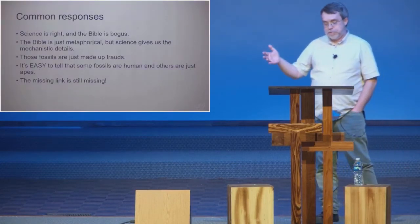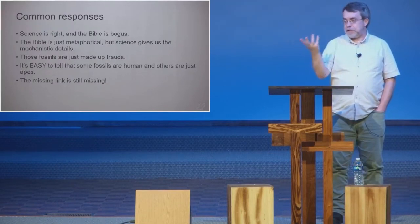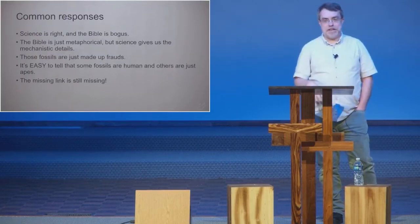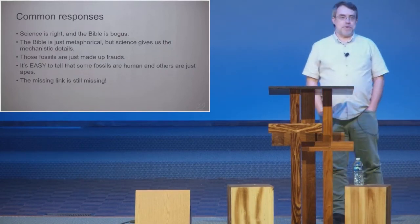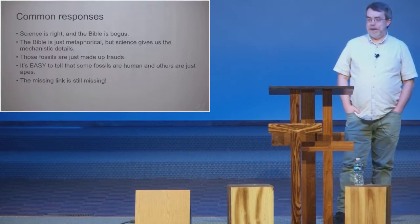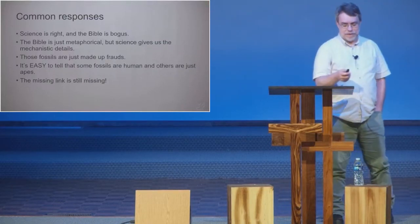And then you have folks who will tell you that it's easy to tell the difference between what is really human and what is really an ape. Maybe a handful of characteristics that you can learn yourself at home, and then you can just go to any museum and you don't really have to think about it. You don't even have to read the sign. You can just say, this is human and that is not human. And then you have those who will still insist that the missing link is still missing, which I find really fascinating when you've got dozens of these fossils and everybody is telling you that there's this clear transition. I'm not sure how we maintain the missing link still being missing.